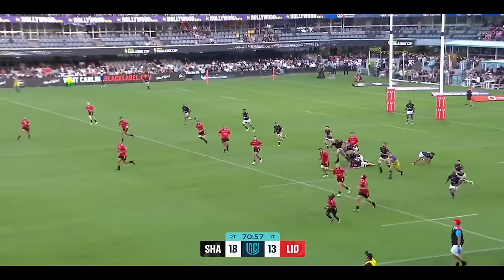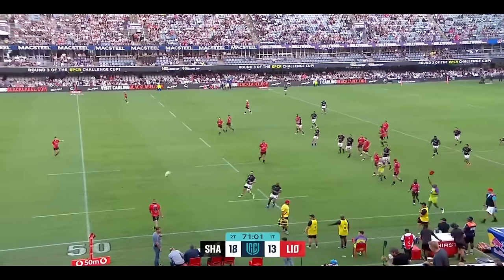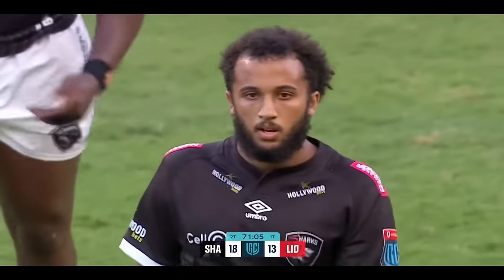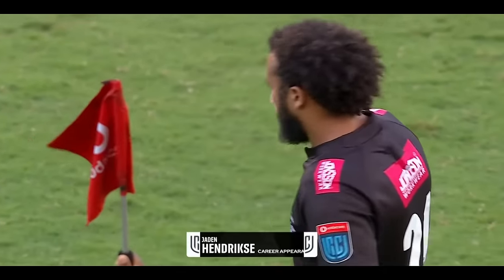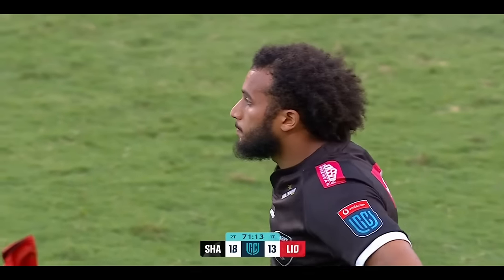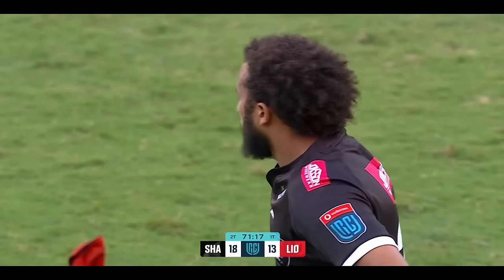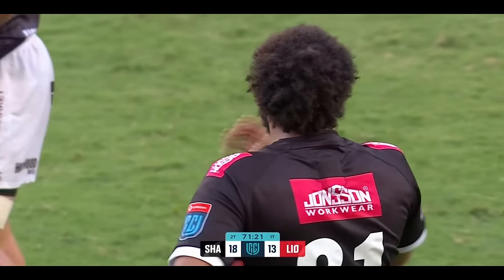Jaden Hendrickson. But that box kicking style of his doesn't really drag it away from potential charge down artists. And I've seen some trouble on the back of it. Yeah, and to be fair though, the Lions haven't really put him under much pressure, have they? We've seen Ivan Etzebeth putting Ronnie van den Berg under pressure. Williams and Hendrickson both had almost free reign to kick up at will with very little pressure put on them.